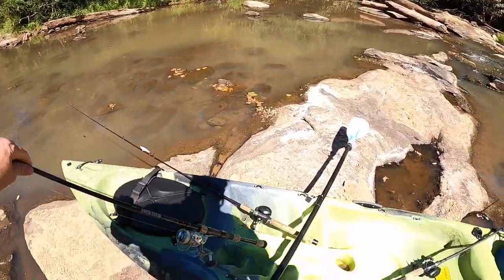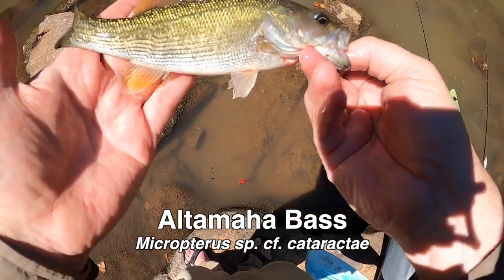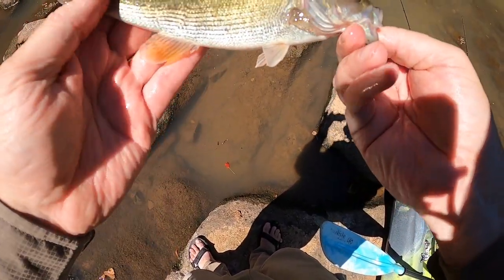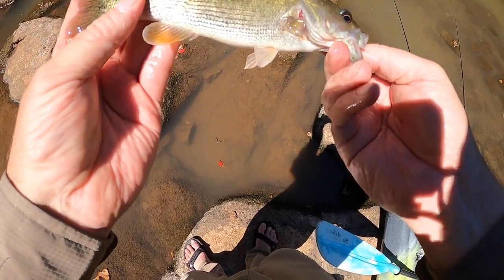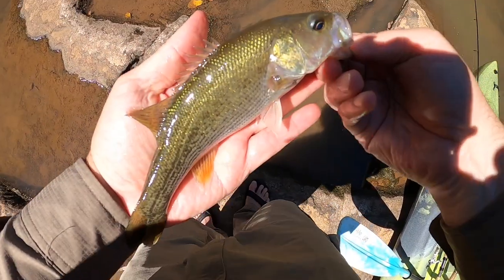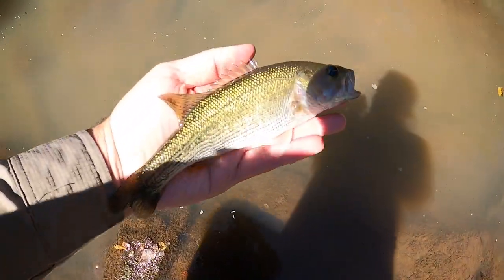It's another small one. Not much color, but you can see that orange coloration in the anal fin and the white fin margins. It's definitely an Altamaha bass. This water is kind of stained, so they don't have a lot of color to them.